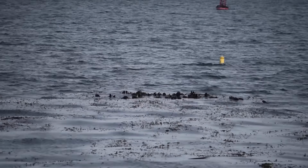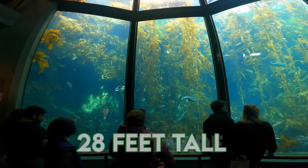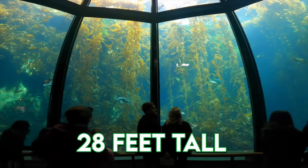The viewing deck also has a second outdoor tank, this time filled with loads and loads of trout, turtles, and living plants. And if you were to follow it, it'll take you back inside and lead you to the aquarium's crown jewel. This is the famous kelp forest, 343,000 gallons, 65 feet wide, 28 feet tall, making it one of the tallest aquarium exhibits in the world.